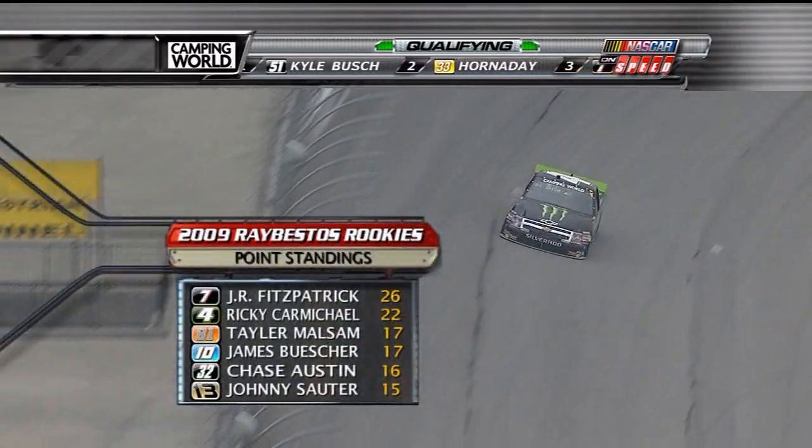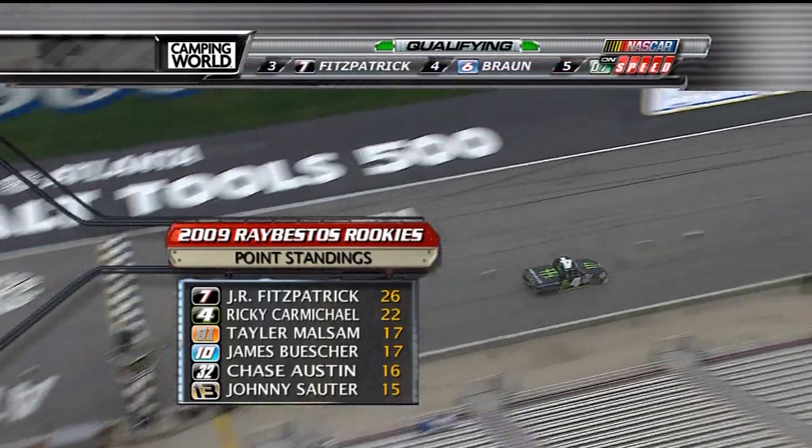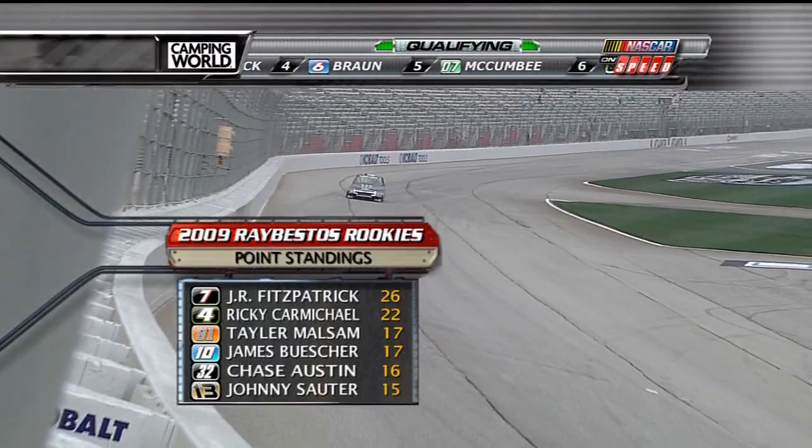And the rookie, Rookie of the Year point standings, J.R. Fitzpatrick with two impressive finishes to start off the season, just in front of Ricky Carmichael.